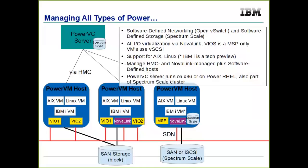I also will point out that the Spectrum Scale software is actually installed in the PowerVC server in this configuration. It participates in the Spectrum Scale cluster, mainly for quorum purposes, but also for file creation and cloning. So the Spectrum Scale software is part of the IBM Cloud PowerVC Manager for SDI Edition. But there's no requirement for any sort of configuration, setup, etc. of the Spectrum Scale software. It's completely handled by PowerVC. We'll touch a little bit more upon that later.